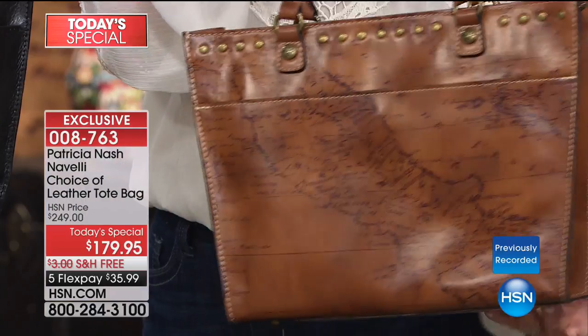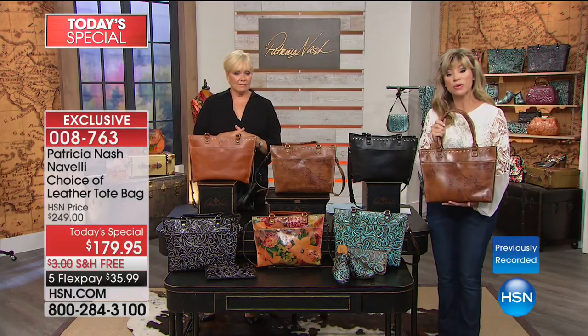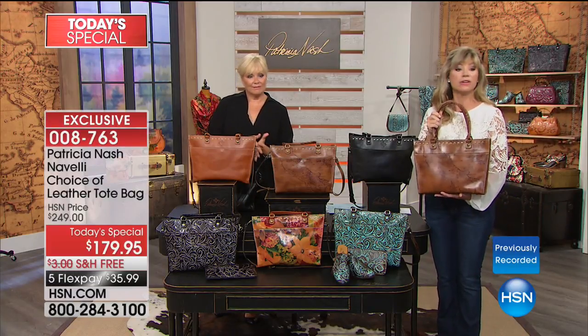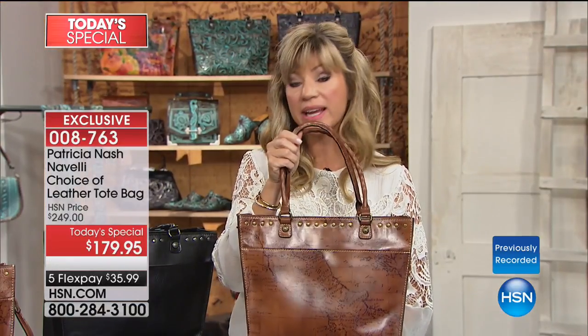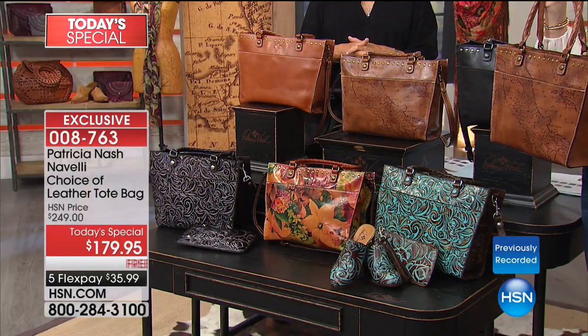Beautiful bag. Absolutely exquisite. Again, Patricia Nash bags, you may see in your finer department stores when you are in your Dillard's, your Macy's, your Nordstrom. I mean, she's sold worldwide. She designed this just for us. You'll recognize a lot of the patterns and colors, yes. You'll see them in the fine department stores, but you're not seeing the shape. This was done just for us.